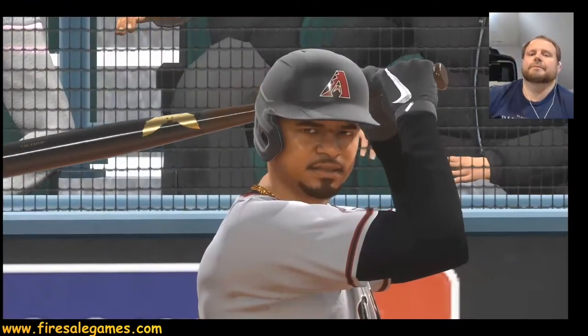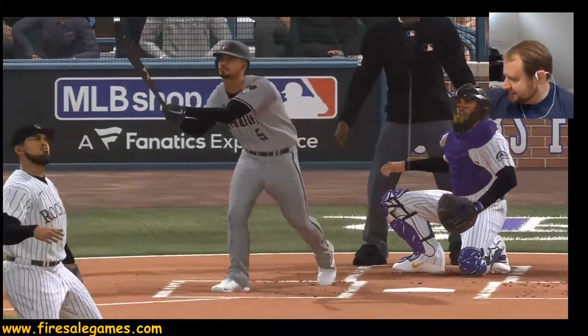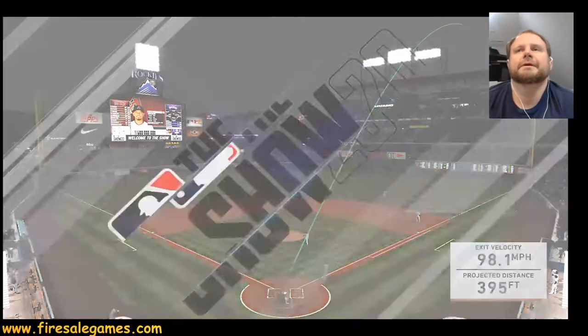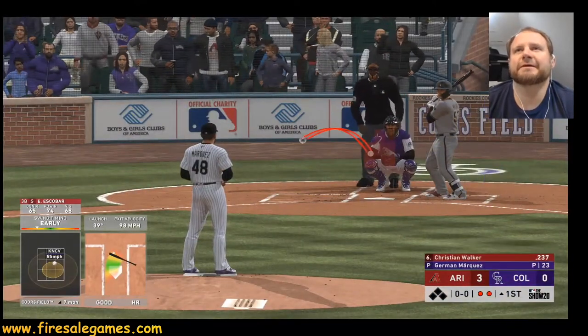Well, it's very early. He's looking a bit out of sorts here. It's my little buddy. They've already roughed him up for two homers, and they're not done yet. We'll see if he can regroup or he blows up. Could go either way at this point. All right, we got to settle in here. We're down three in the first inning, and it's not over yet.